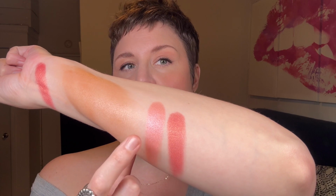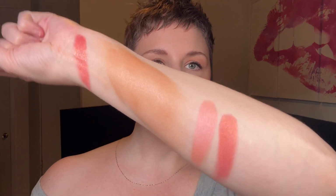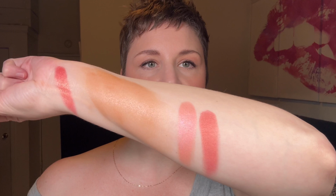I mean, these are obviously very different shades, but specifically regarding the glow shine factor, I think this is a more blingy product than the Fenty. I find with the Rare Beauty blushes, which by the way, I love, they're just a little bit more intense going on. I feel like I have a little bit more control when I put the Fenty on, but again, I'm really splitting hairs. As you can see, these are both very gorgeous products.